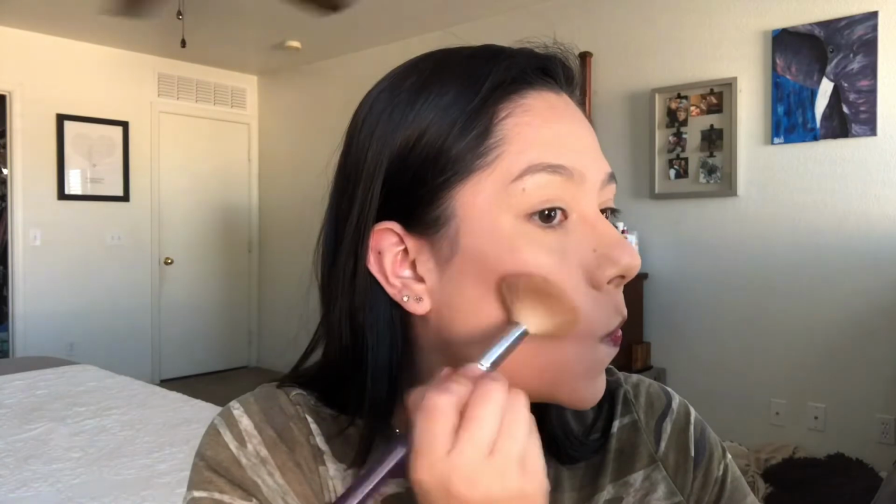So in the mornings, I like to look a little more alive and add some color back into my face. What you're seeing here, I'm just literally blending it all over. I put it on my forehead, my cheeks, I'll add some to my nose and messily add it onto my eyelids just to bring some color back into my skin, like I said.